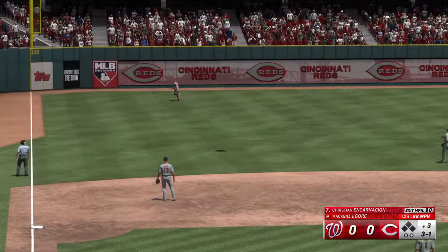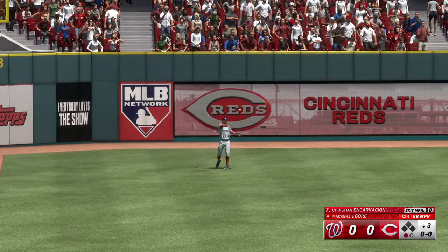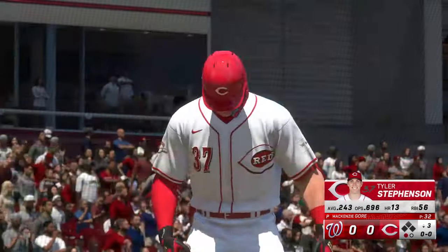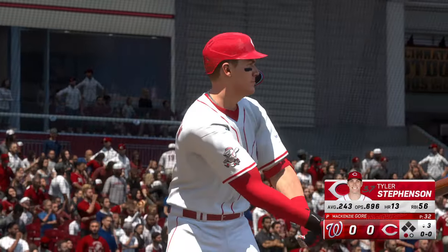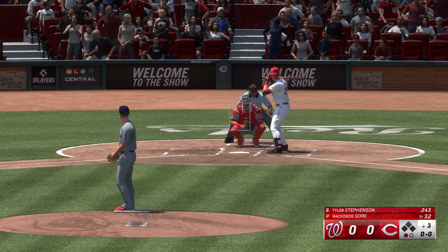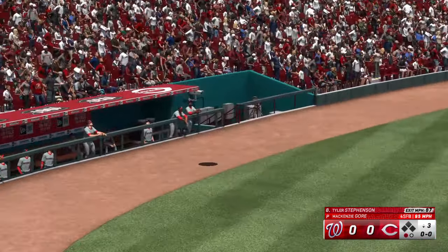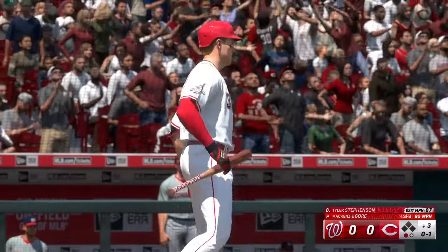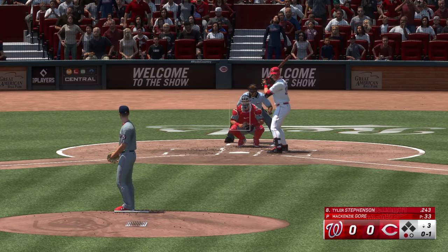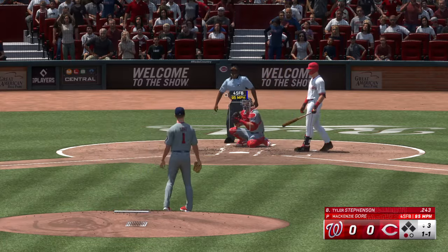Swing and a ball lifted to left field. Rosario gets under it. And out number one on the grab. Batting it, the catcher, and here's the catcher, Tyler Stephenson. And there's a foul ball. All tied up here in the last half of the third. Now 1-1.